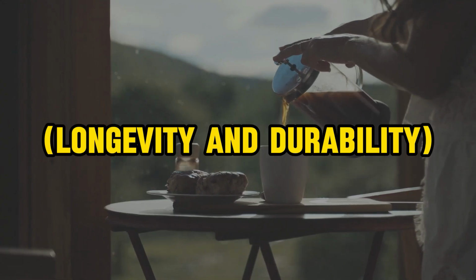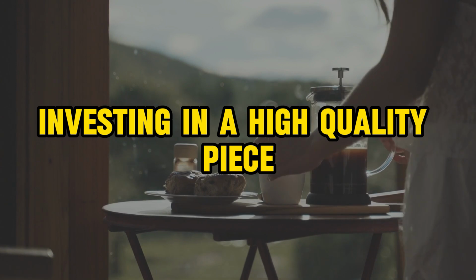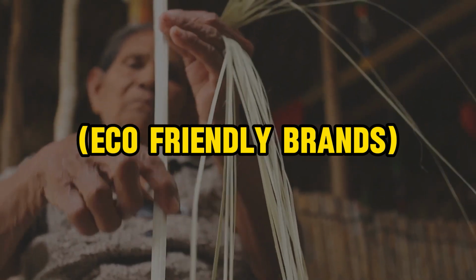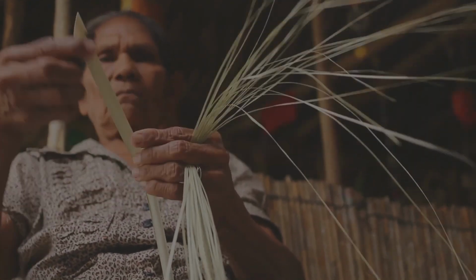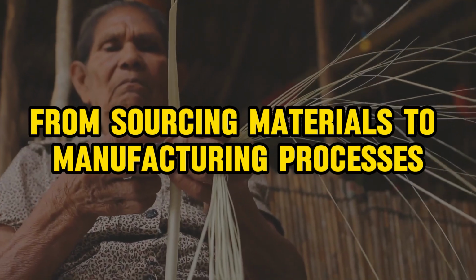Longevity and durability. Choosing a durable table that lasts longer means fewer replacements and less waste. Investing in a high-quality piece might cost more upfront but can be more environmentally friendly in the long run. Eco-friendly brands. Support brands that prioritize sustainability. Many companies are now focusing on environmentally friendly practices, from sourcing materials to manufacturing processes.